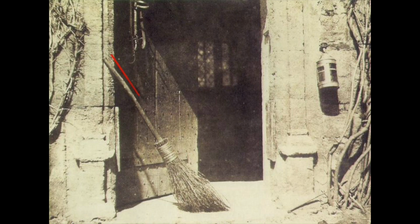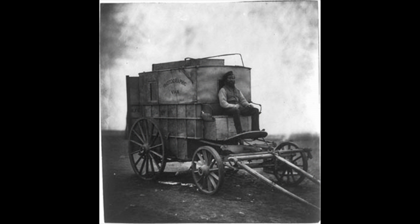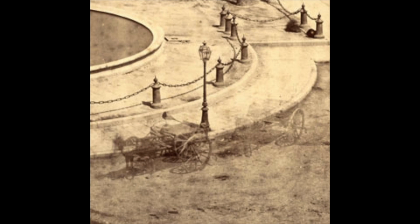Henry Fox Talbot is often credited with being the first aesthetic or art photographer, meaning that he was not only concerned with the scientific development of photography, but also with the composition of the images. The general term for this method of creating a photograph is called the wet plate method, because each plate for capturing the image had to be coated just before taking the picture and developed immediately afterwards.